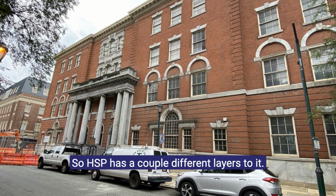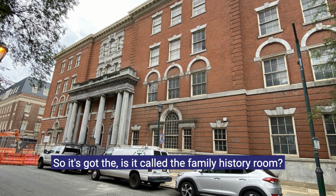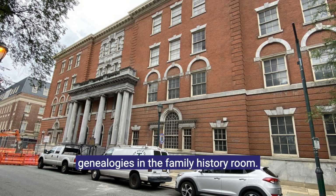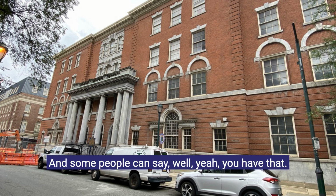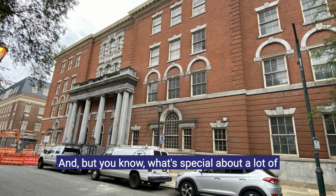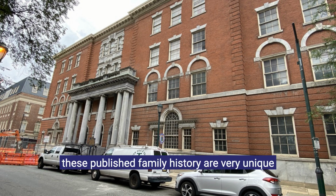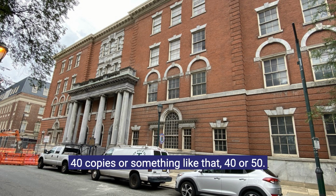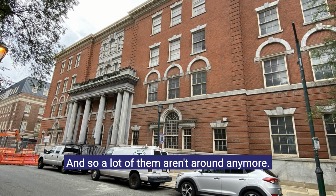So HSP has a couple different layers to it. It's got, is it called the family history room, with the genealogies? That's right. Yeah, we have about 10,000 published genealogies in the family history room. And some people can say, well, what's special about it? A lot of these published family histories are very unique and had limited publishing runs, like maybe 40 or 50 copies. And so a lot of them aren't around anymore.